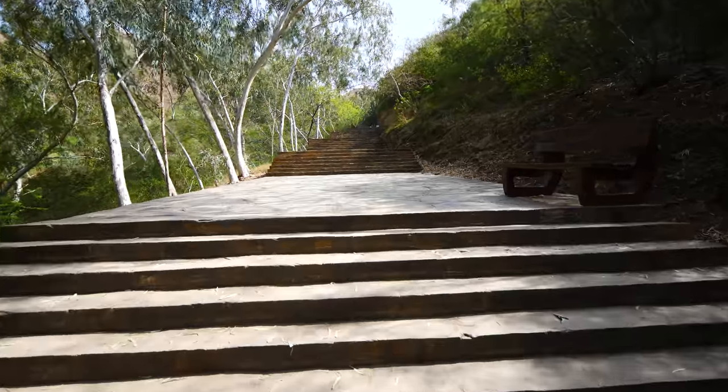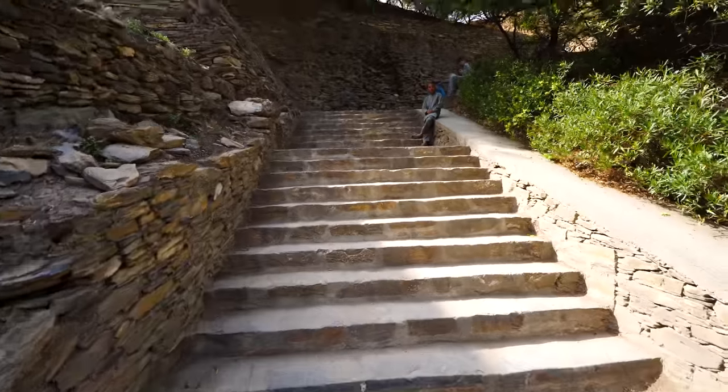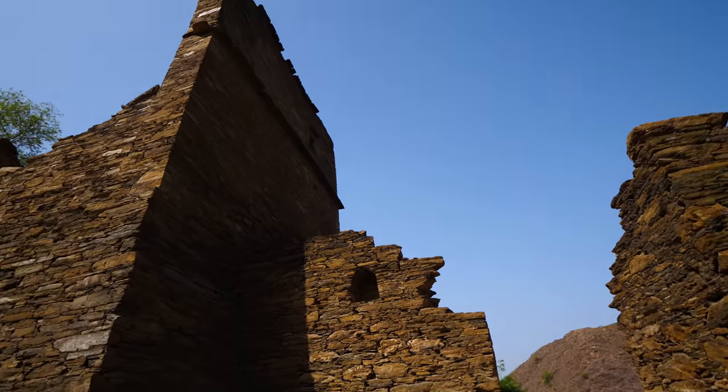Let's go up to the top. It's a bit of a hike. And remember, guys, bring your visa and your passport. They ask you for it right when you enter. A little bit of a hike to get to the top, but it's definitely worth it. Look at this incredible spot.